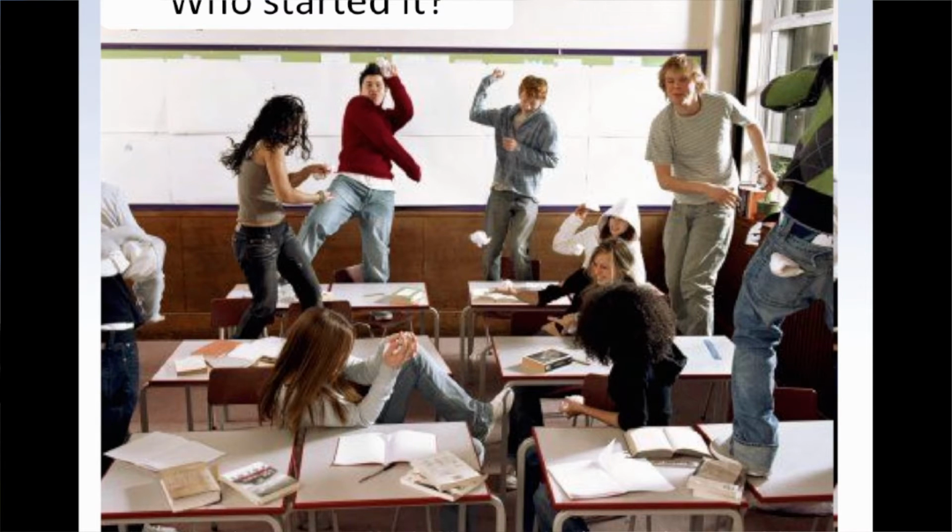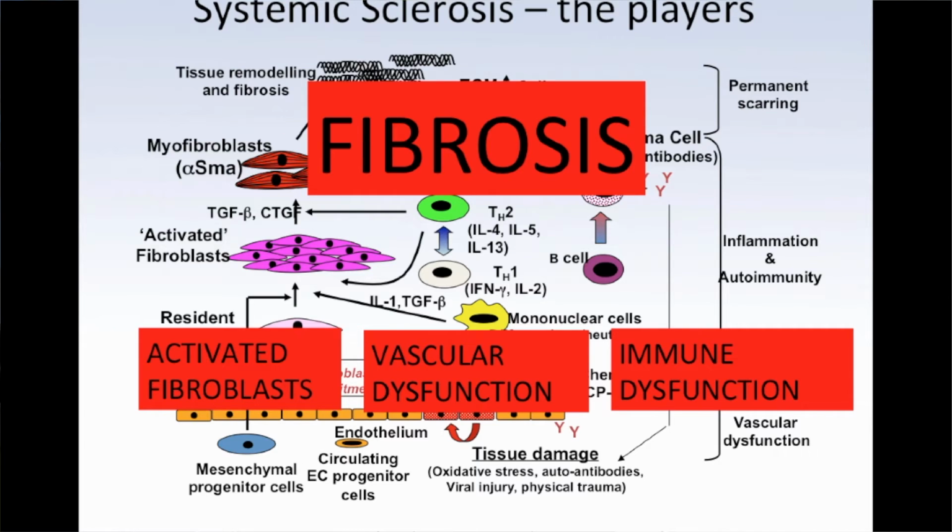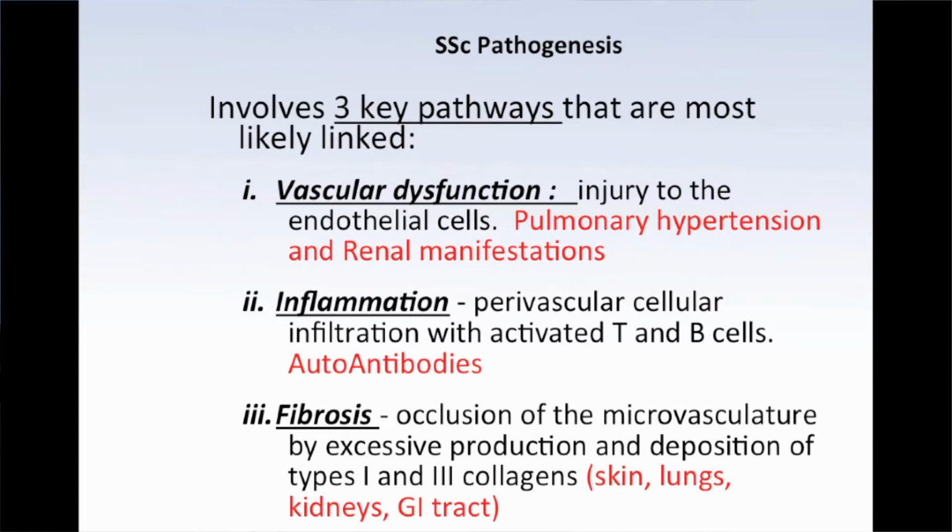We just damp down the immune system. We say, I don't care who started it, let's just quiet you all down with general immunosuppressants. And we use this commonly. And our friend, Professor Alan Tyndall, made these slides and graciously agreed to let me use them. So the key things about this slide are there's really a triad of problems. There's vascular dysfunction, there's activated fibroblasts, there's immune dysfunction, all generating the problem of fibrosis.